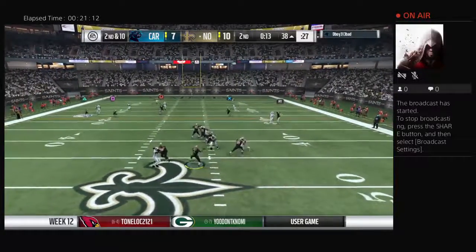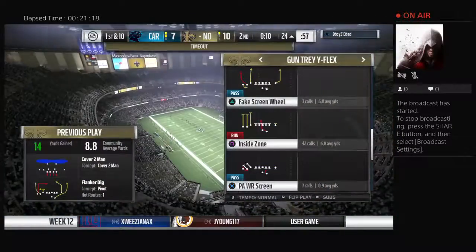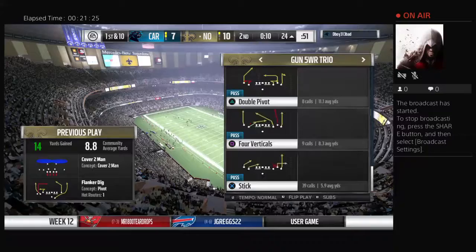On 2nd and 10, Newton. Wide open receiver, complete. Now hold everything here. We're going to get a timeout by the offense. So that means they're down to 1 remaining here as we head toward halftime.